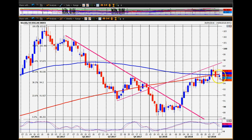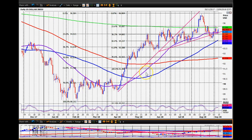These two dojis on the weekly chart indicate indecision, bulls and bears battling it out. No one's winning. No one's got control of the dollar index. So I'm disregarding that evening star pattern. You could argue that this is a potential head and shoulders pattern going on here. I probably should remove that and put in this if it was to be a head and shoulders pattern. But I think all in all, trying to read too much into this with direction is a waste of time.